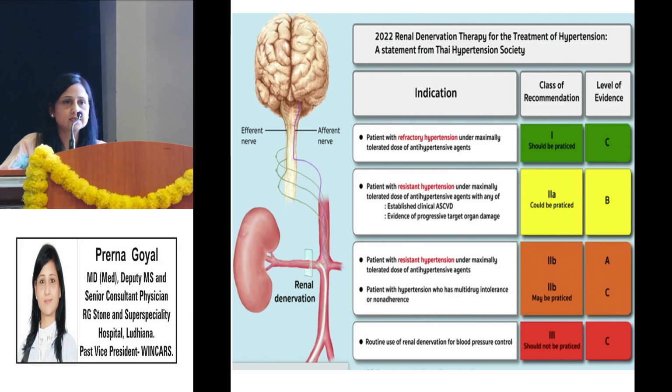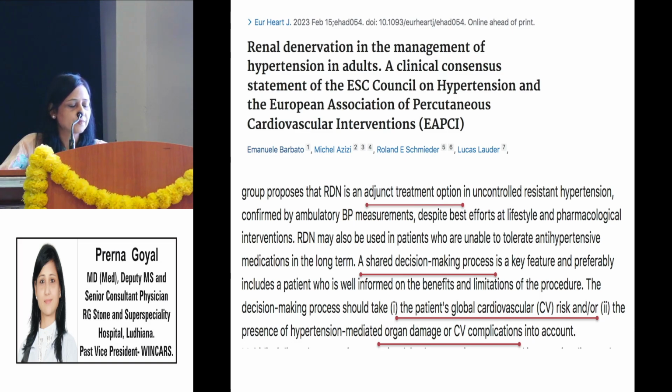The Thai Hypertension Society says that refractory hypertension is a class 1 recommendation. Resistant hypertension with high cardiovascular risk or high hypertension-mediated end-organ damage is a 2A recommendation. Resistant hypertension with evidence of drug resistance or drug adherence problems is a 2B recommendation, but routine use for blood pressure control is not recommended. This is a major change in the European Council statement in association with the percutaneous cardiovascular intervention, which says that RDN can be used as a treatment option in uncontrolled resistant hypertension, provided we are ruling out true pseudo-resistance and in patients who are fully compliant with the lifestyle and medication.